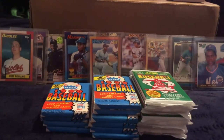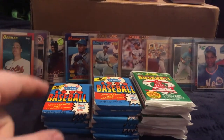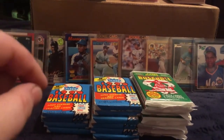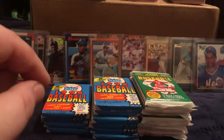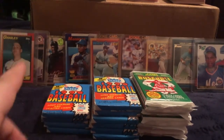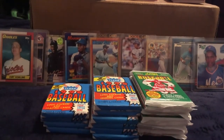Welcome back. Part two of the Vintage Pack Crack with Stacks. We did 89 and 88 Donrusses, and we did the 88 and 89 Topps. We got some great pulls from those Topps sets. We got a John Smoltz rookie. We got a Darryl Strawberry, All-Star cards and base sets, and we got the grail, the one that I wanted.